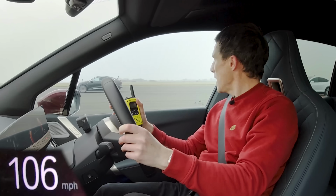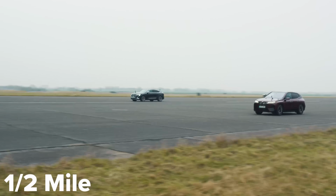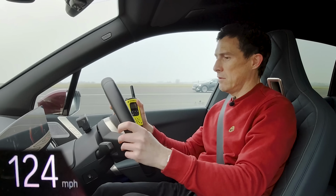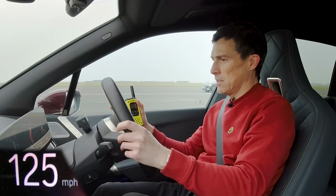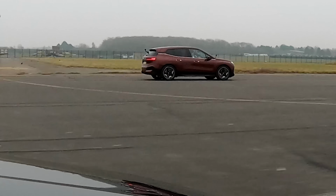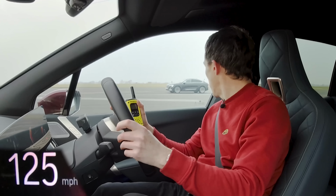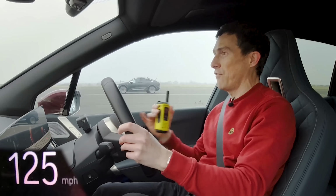Can I beat the Audi to the half mile? Yep. What's going to happen? Nah, oh, it's like I've hit a wall. Is this the top speed? 125 mile an hour? The Audi's coming back. Can I beat him to the mile though? Is he going to come back for the mile? This is so close. I've just hit a limiter, 125. And here comes the Tesla.